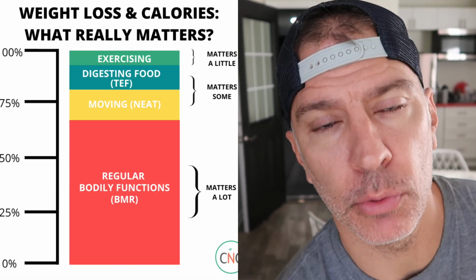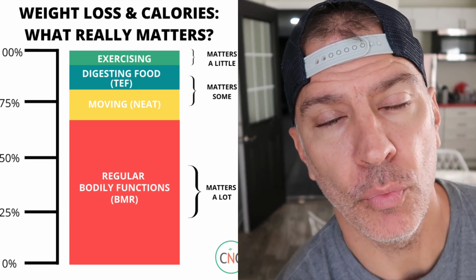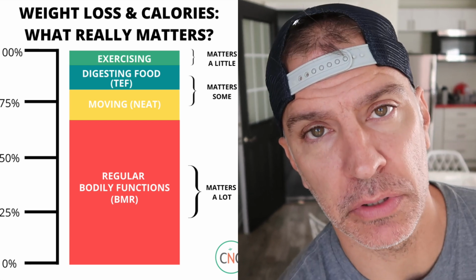Because you burn calories, not just when you're doing cardio, you burn calories all throughout the day. In fact, if you look at the amount of calories we burn throughout the day, we burn a lot more through non-exercise activity than we do through exercise activity. Meaning, people who are typically in very good shape year-round are physically active.